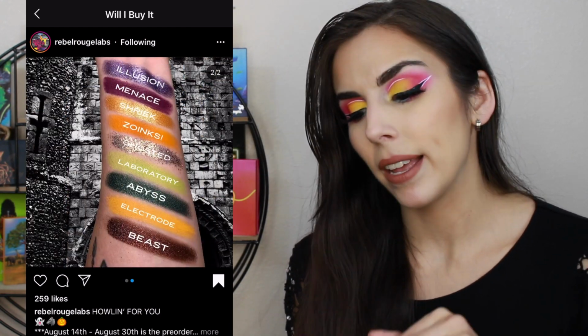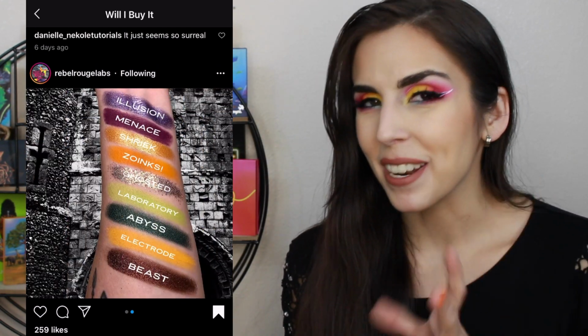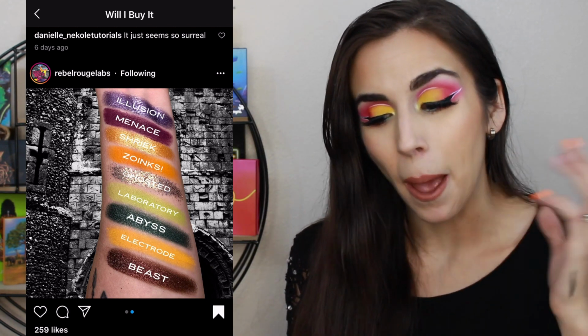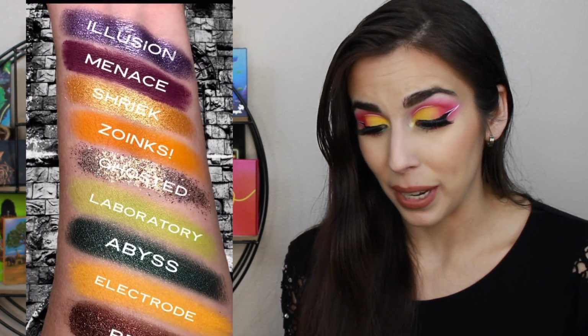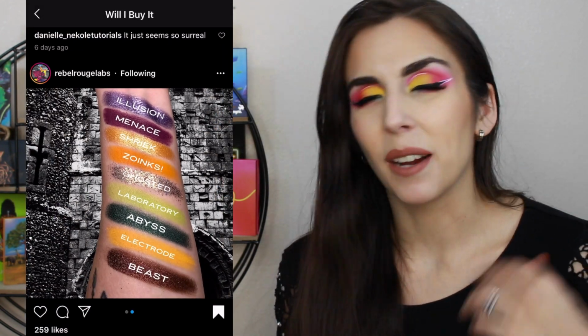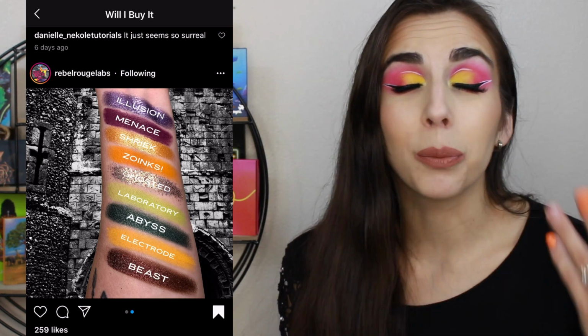This is from Rebel Rouge Labs. They are launching this palette, and I'm so tempted, but there's not enough information on this palette yet. I don't know what the packaging looks like, which is big on me. But when we're talking about the colors, this is a pretty palette, and zoinks, it makes me think of Scooby-Doo, but I'm not going to be picking it up because, like I said, there's not enough information, or I don't plan to pick it up yet.